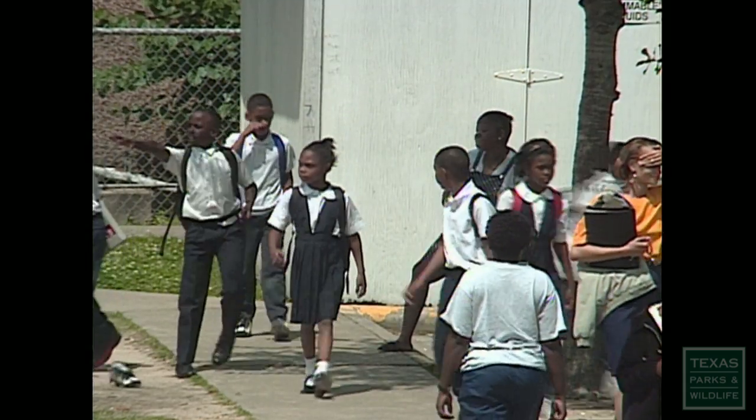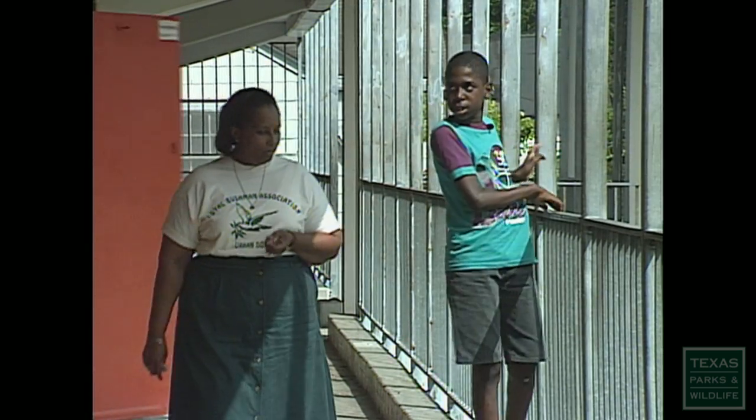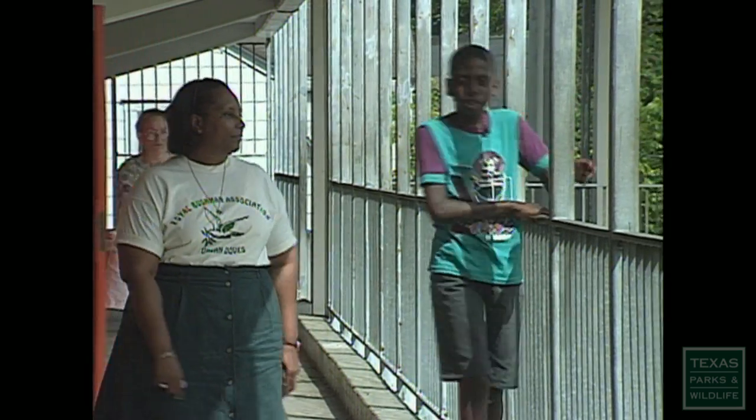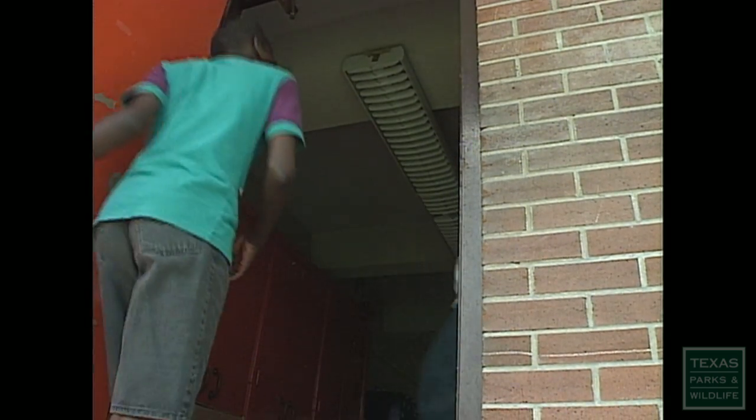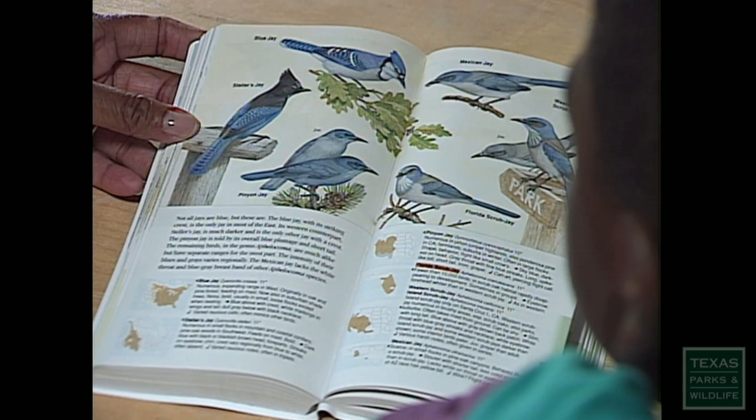The challenge is to encourage them to find nature in their own community. Like 12-year-old Terrence Edwards, who has discovered bird watching. Abundant in New England. Feeds on ground. With the help of Ms. Greenwood, he's improving his reading skills.